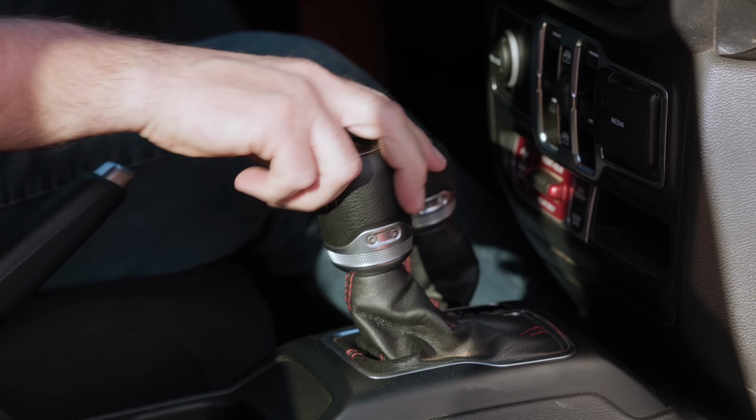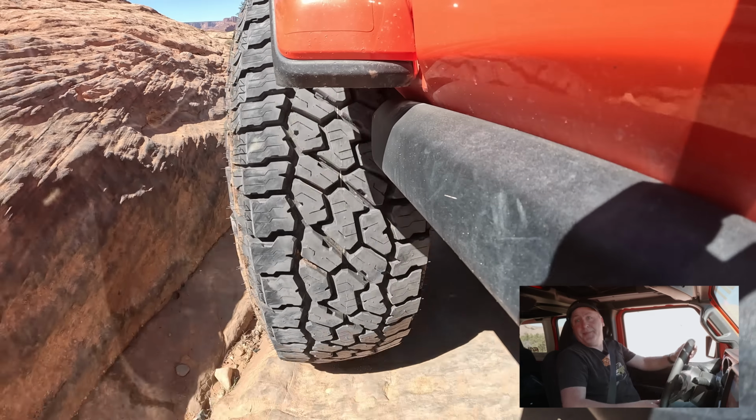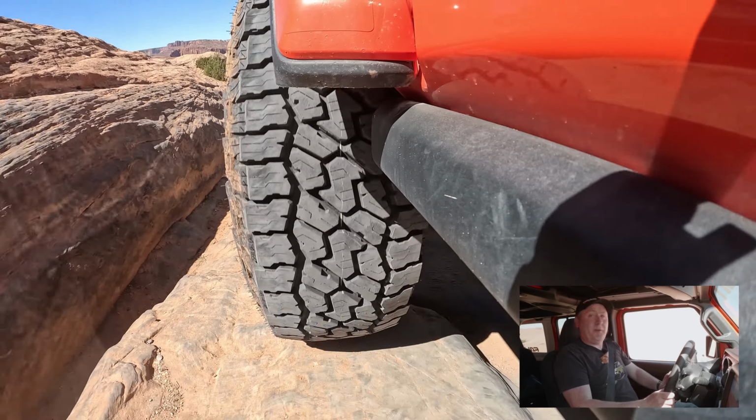It's a little intimidating, but GoPro's shot. That's a good shot. That's the one you want.